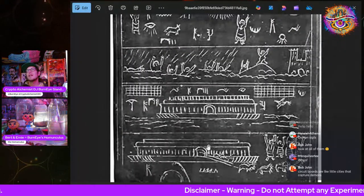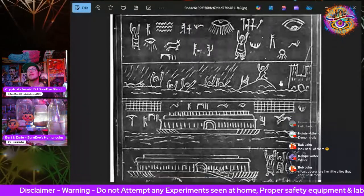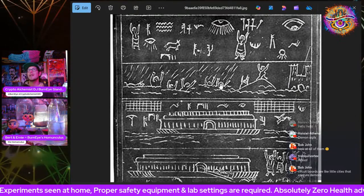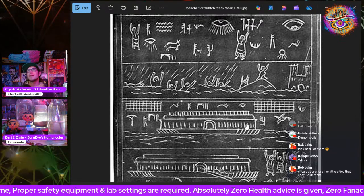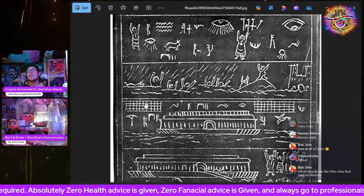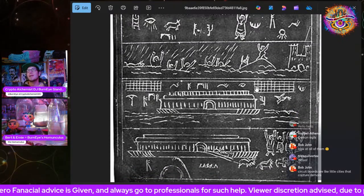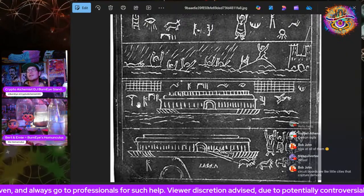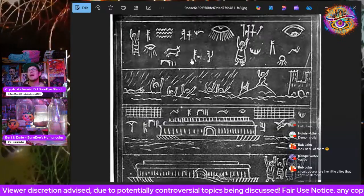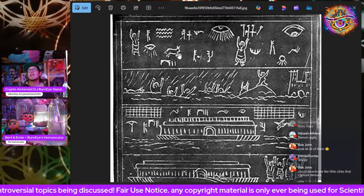Fascinating. Had a boat, people coming out, ship flooded. Are you kidding me? That's like the story of Noah. Look, they had castles. The castles were from before the time of the flood. And buildings in the background, look, that's apartment complexes essentially, right? Am I wrong to say that? What are these symbols? Those are the same symbols that were on the other one. We have some cuneiform, and we have whatever this pre-cataclysm language is.